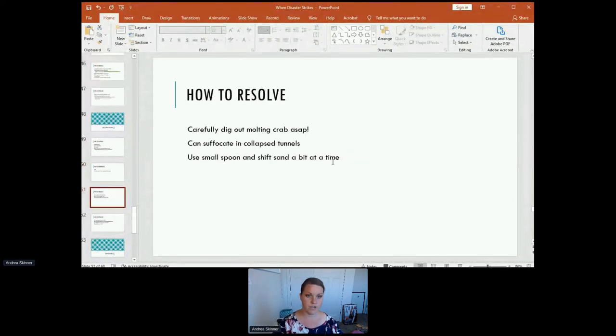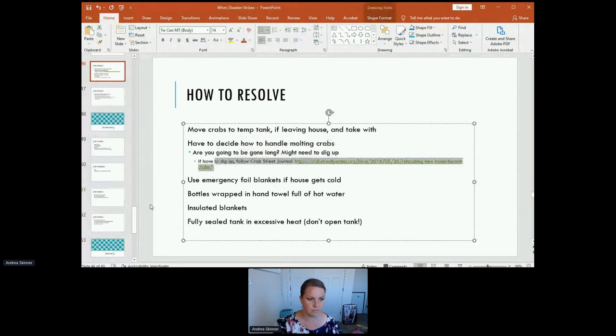How to resolve it? Carefully dig out the molting crab as soon as possible. And of course, you have to be careful about it so you don't kill them or injure them in the process. But it can suffocate in a collapsed tunnel. So use a small spoon and shift the sand a bit at a time, and use the link up here for all of that.